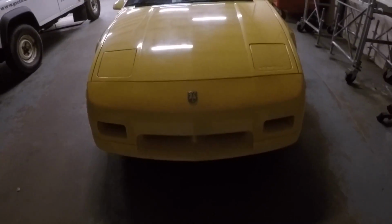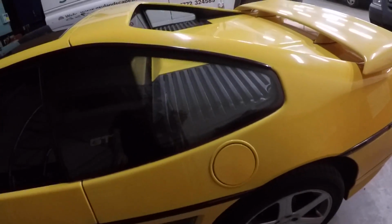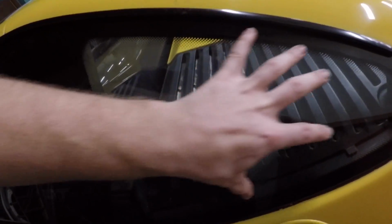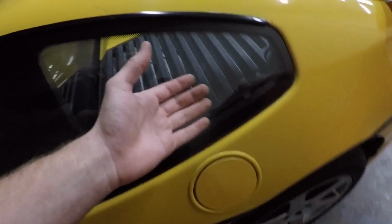These rams here are to get air into the engine. They're not really. Fiero GT. So look at this. We've got glass windows in the side, kind of Ferrari-esque. They're on the outside of the vehicle. Why? Why would you put glass on the outside of a vehicle? And such a big piece of glass on the outside of a vehicle. It does not make sense.